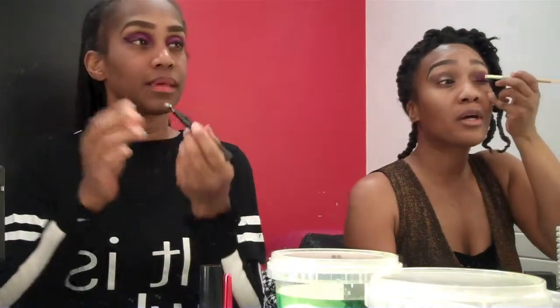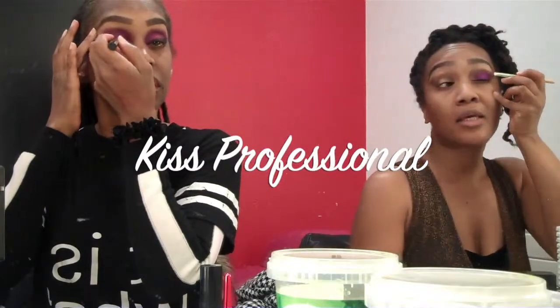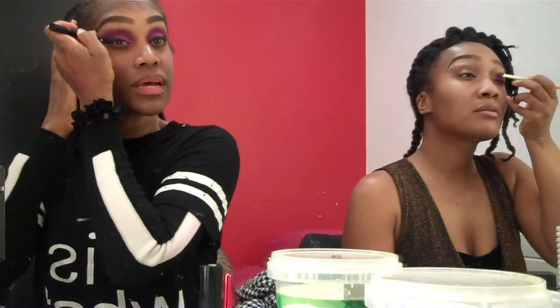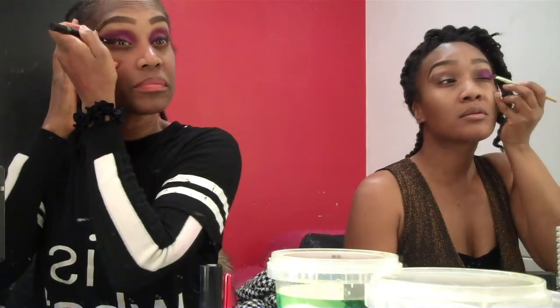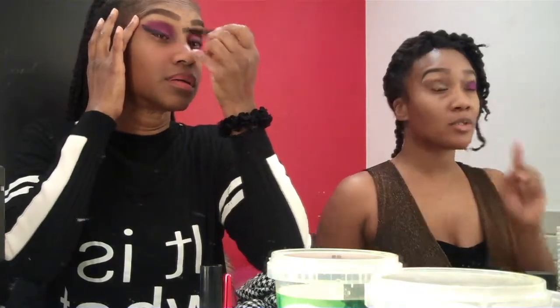This shows up really well. This is a good one. Kiss Professional. It's really vibrant. It's almost like an iridescent kind of purple. I'm so bad that I don't even remember where I got it from. Now, I'm going to leave just a little bit of space on the inside of my eye, and I'm going to blend my pink in. So, you have fun with your eyes. You can do whatever you want.